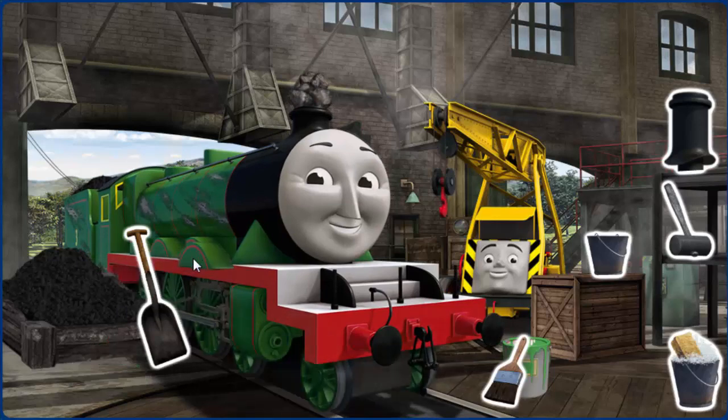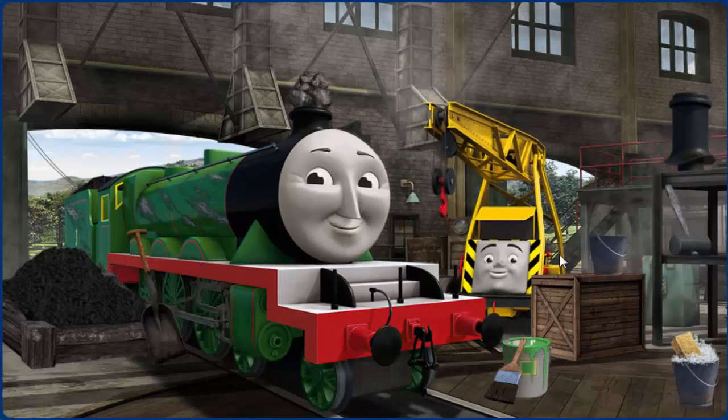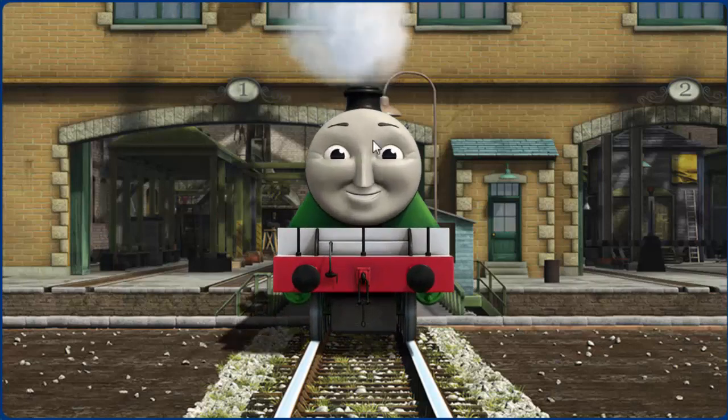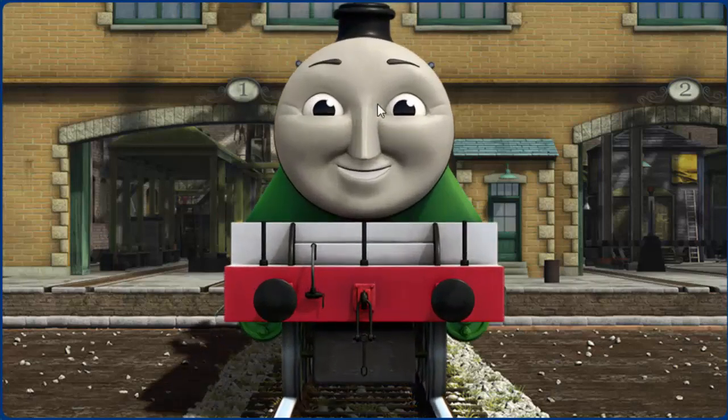Henry's funnel is clogged with rocks and his paint is scratched. Great job, but there's still more to do. You fixed it! Henry is ready to be really useful again.